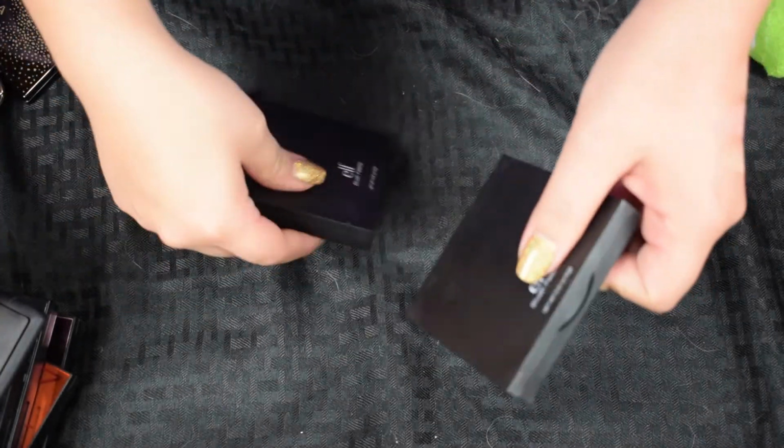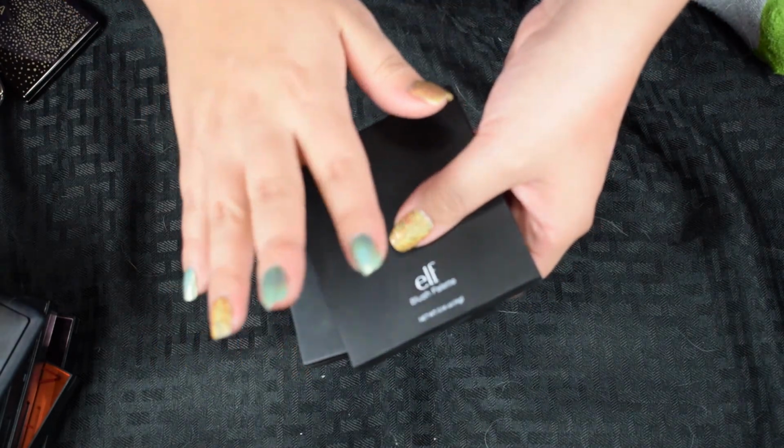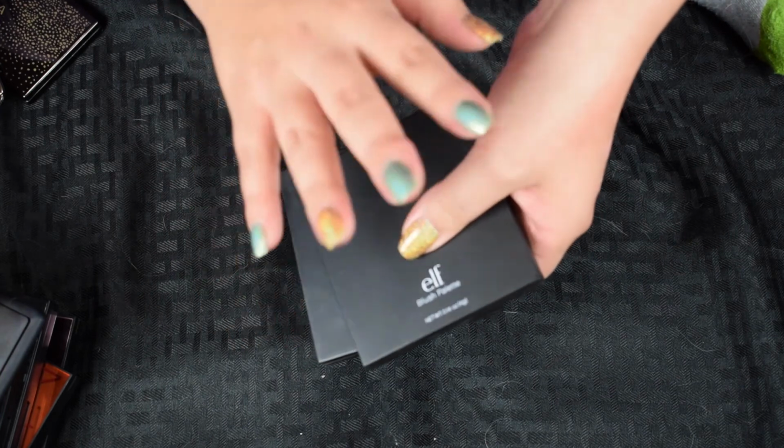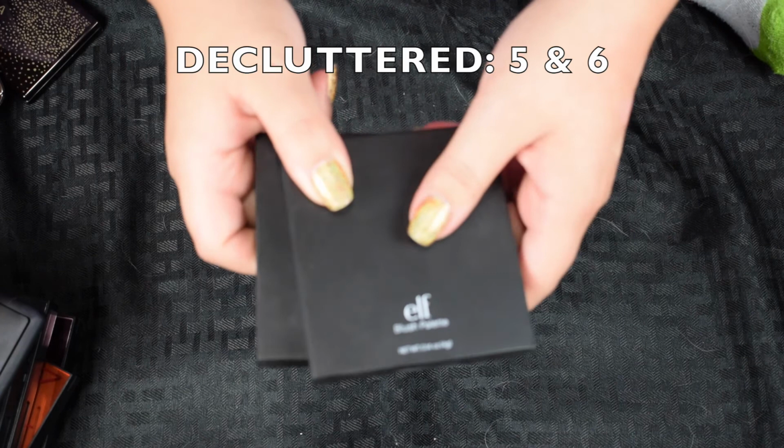And then I have these two e.l.f. blush palettes. These have a really nice range to them. I like the formula of them, so I'm probably going to declutter these from my personal collection and put them in a little designated makeup bag just to do on other people.